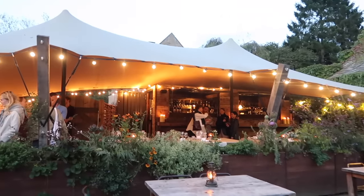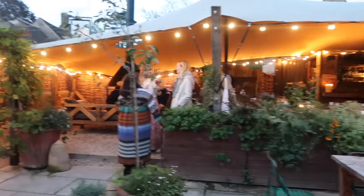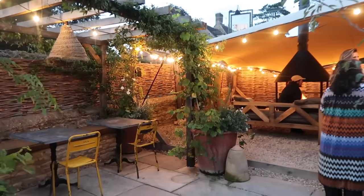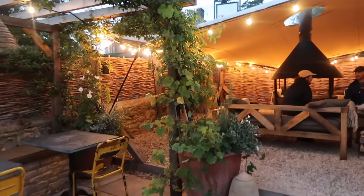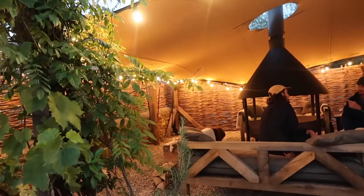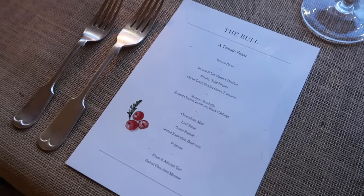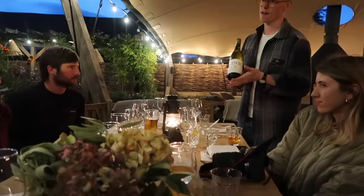And this is such a great space. There's a bar in there, long table ready for us to have dinner. There's even a fire pit and some lovely cozy blankets to snuggle up under. Such a gorgeous space. Our menu for this evening, my goodness, sounds absolutely delicious.